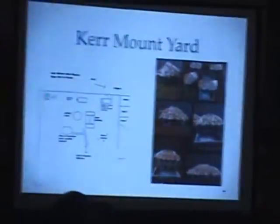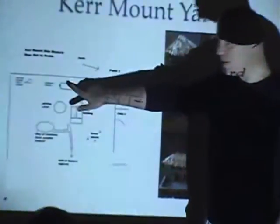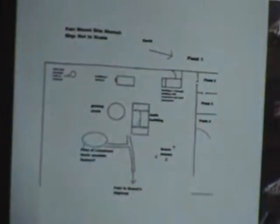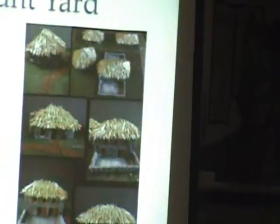The Kermount yard is a typical Georgian design. It has a central structure, the main building. I wouldn't call it a manor house. There were actually two very nicely balanced buildings out in front. A student actually did a reconstruction, so this is probably what the main house looked like. This is the other side of the main house, and here you can see a reconstruction of the cotton gin area.